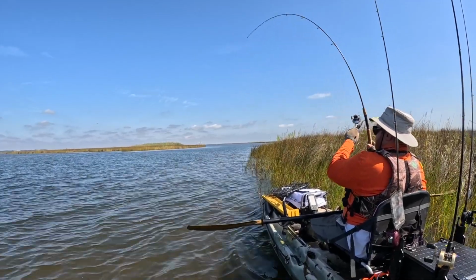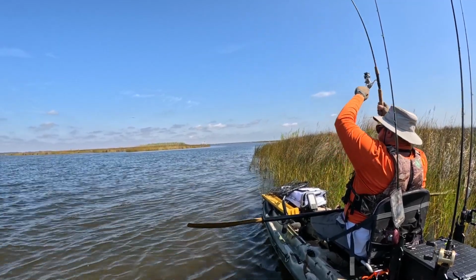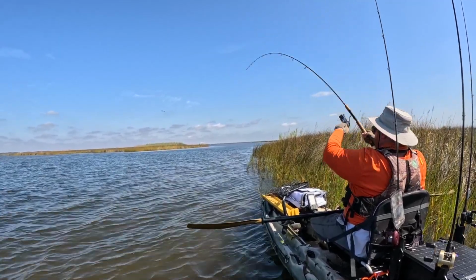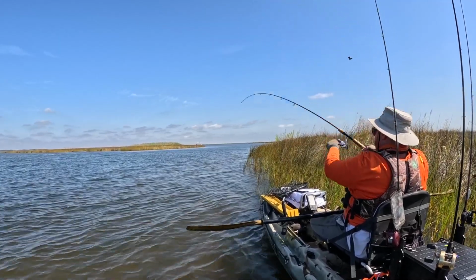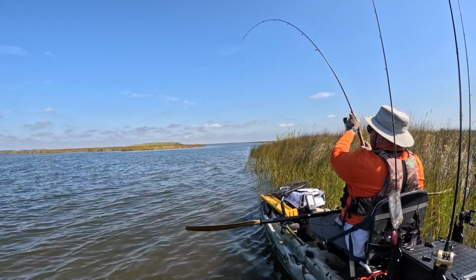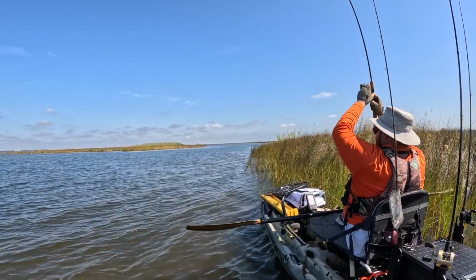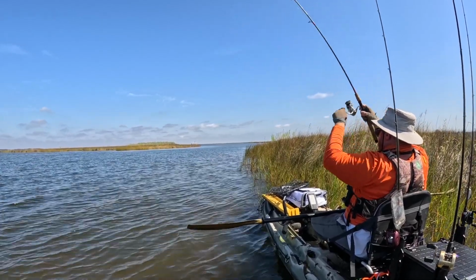Oh, holy cow, what is this? This thing feels big. It is just pulling drag. I'm thinking this is either going to be a bull redfish or a jack crevalle. I'm not sure. It's really strong though. Gosh.